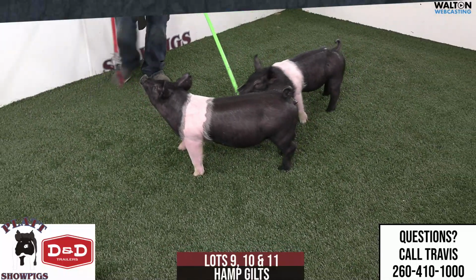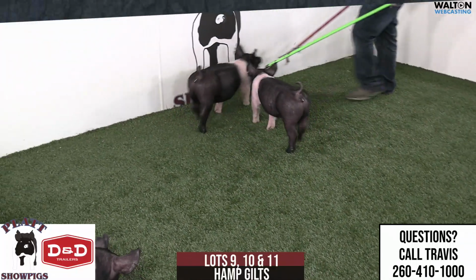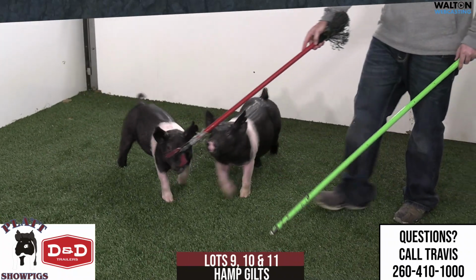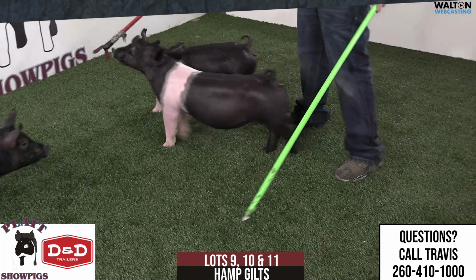We kept all the gilts in the litter. The boys jackpotted a couple in the winter, and then Perry as well as Breeders' Cup. So good sow line. Excited about what these daughters are doing of the Heimer sow.